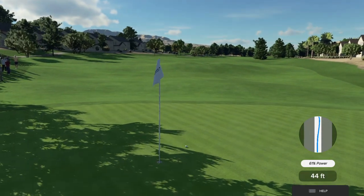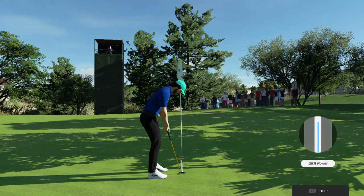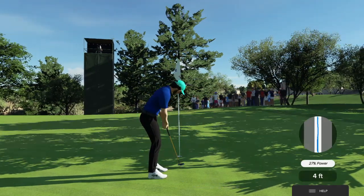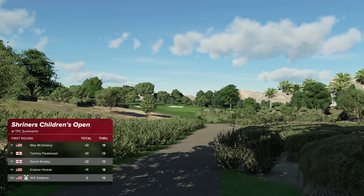Ouch, that hurts. That's disappointing. 4 feet to the cup. What a great opportunity here for a look at a birdie. Yeah, you like the look of that right off the blade. And that makes him tied for first.